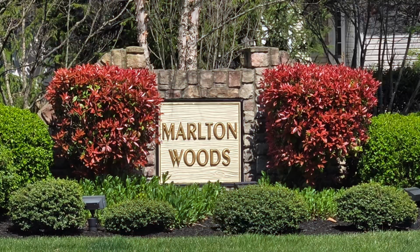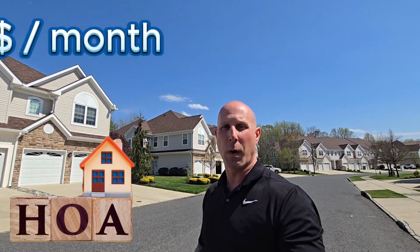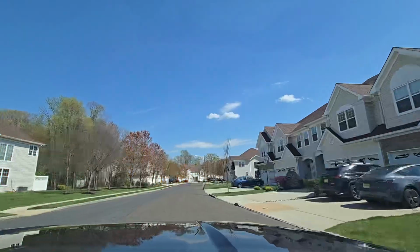All right, so we're here in Marlton, another townhome neighborhood. This one is called Marlton Woods. It was built in the early 2000s. Square footage can be anywhere from about 1,900 to the low 2,000s. HOA fee is anywhere from the mid to high 200s per month. Actives right now, there's one at 460 and one at 530. Under contract, one at 385, one at 515. Sold are ranging all around there from the low 400s all the way into the high 400s. So as you can see, great neighborhood, and we're going to drive you around, show you a bit more.